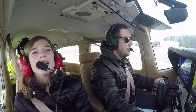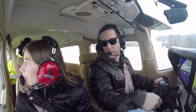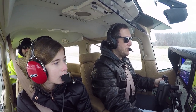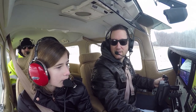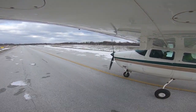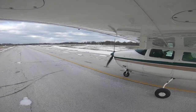Okay. Now, this is a towered airport, so they are instructing me to do everything, so I don't have to remember or know where the traffic is, really. Yeah. But if it was an untowered airport, then we would have to make sure we knew where everybody was. So there's two different types of airports. This one is a towered airport. It's a lot safer because everything is monitored by another human being.